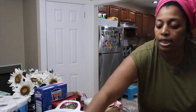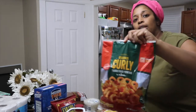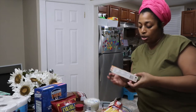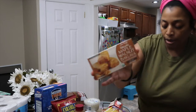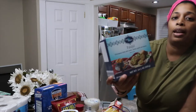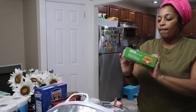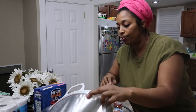I got another thing of seasoned fries. So these are the curly fries. And a lot of stuff I bought is like a quick meal for our lunch. Then I got some maple walnut baklava. I actually really like baklava. Anyway, we got some falafel. Fish sticks, the kids love these for a quick lunch meal.